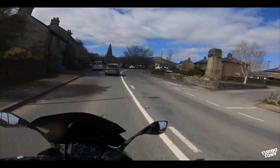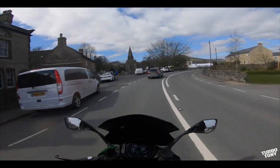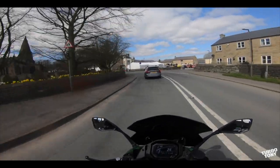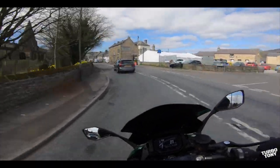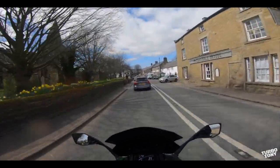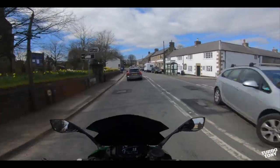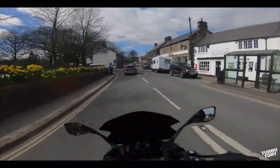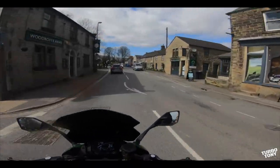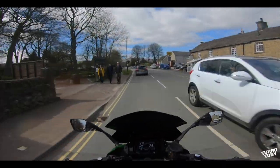Sherwood Avenue. I think we're coming through Hope now, Hope Village. Another great little village. Thought there'd be more bikers down here, but I haven't actually seen that many yet.